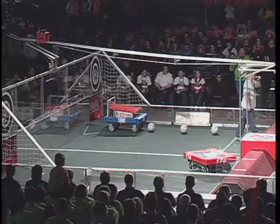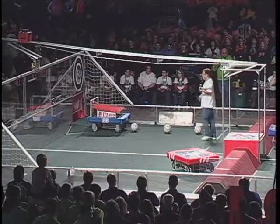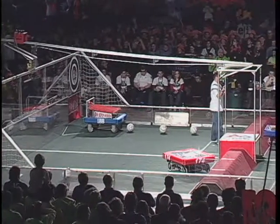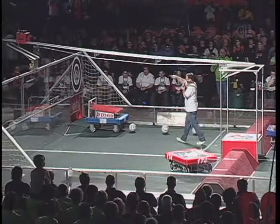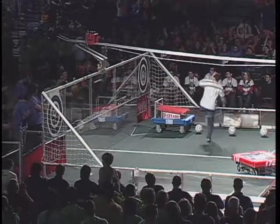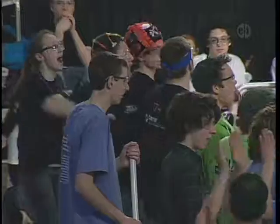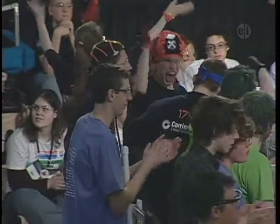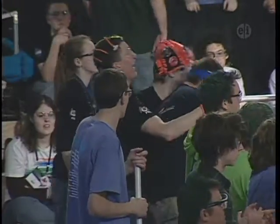Defending Finger Lakes champions. Not from just 2009, but also from 2008. Can they make it three in a row? 174! The two-time defending regional champion, the Arctic Warriors!